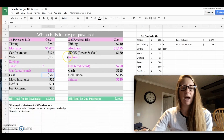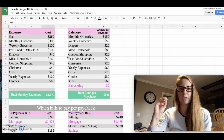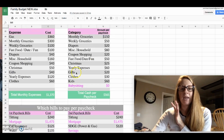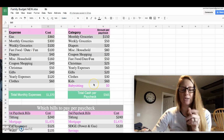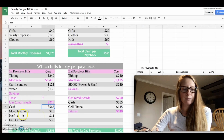Cash is $565. It used to be $615, but we had to cut some expenses, and we're going to start trying to cut even more expenses. We bumped up our budget recently and added babysitting in, but we just took that out. And now babysitting is just going to have to come back out of the fun budget. So we're going to be creative with our dates if we have to have a babysitter. So that's why cash is now down to $565. And then all the other bills will stay the same for that.